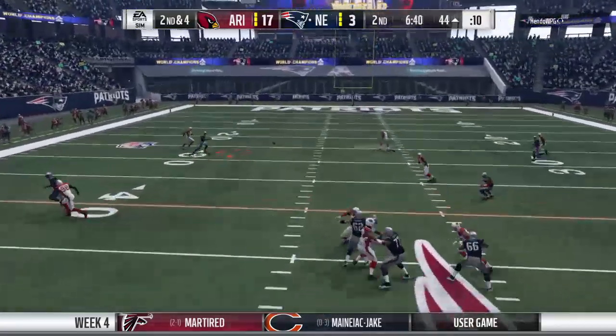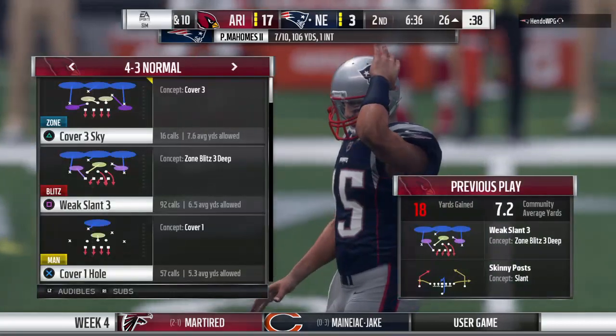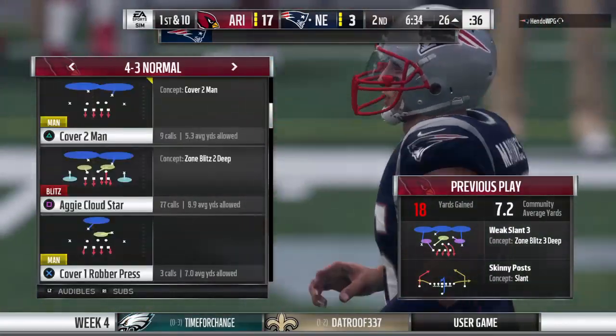Mahomes now to throw. He gets it to Cooks. The Patriot passing game is rolling. They've got another first down.